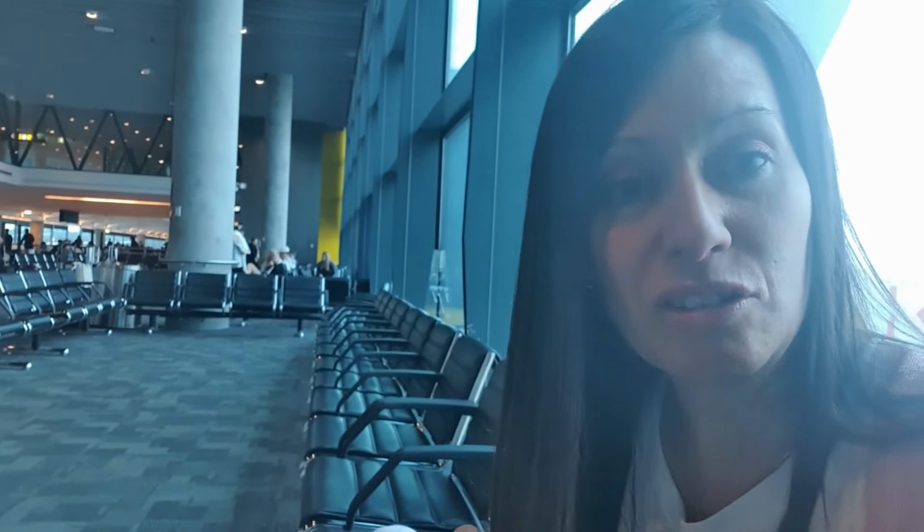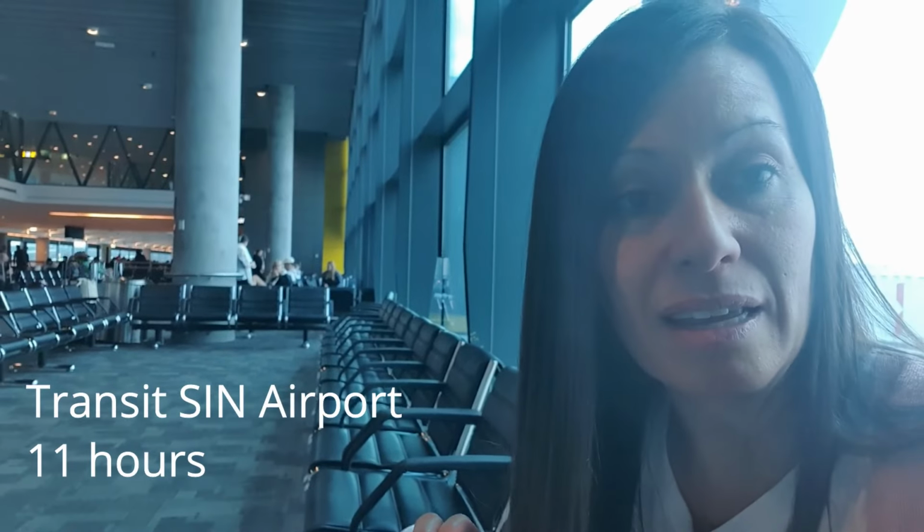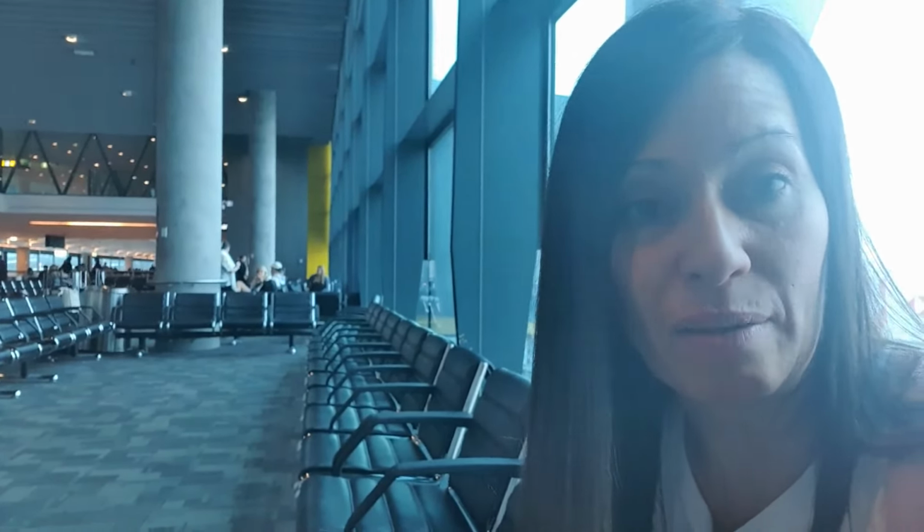Let's go. And from there on this trip, we are actually in transit for 11 hours, staying at the Aerotel Hotel at Singapore Airport, and then we will be going from Singapore to Chennai tomorrow morning.